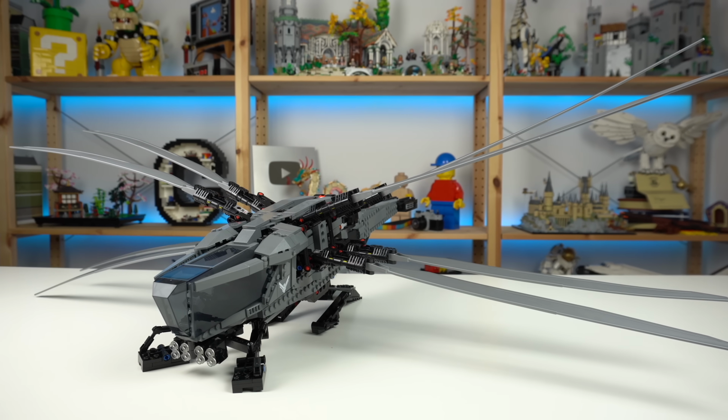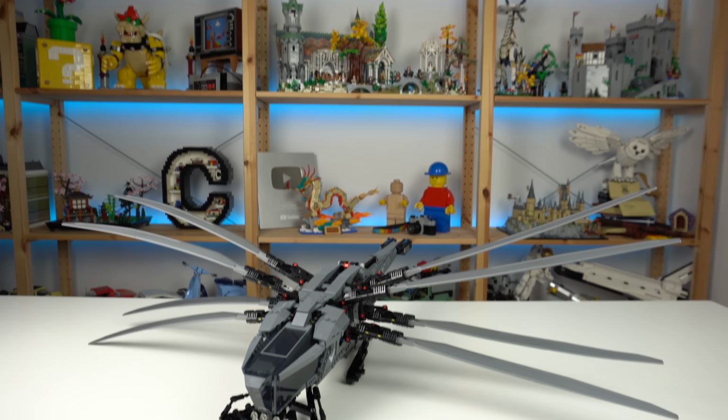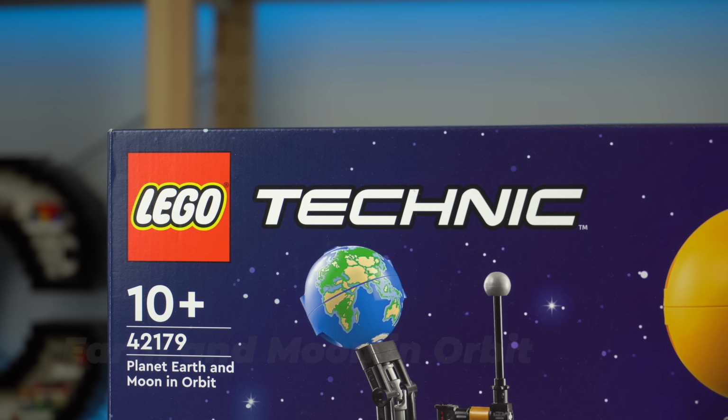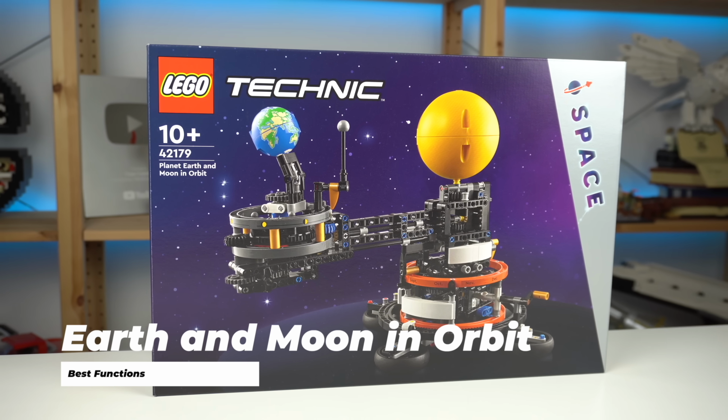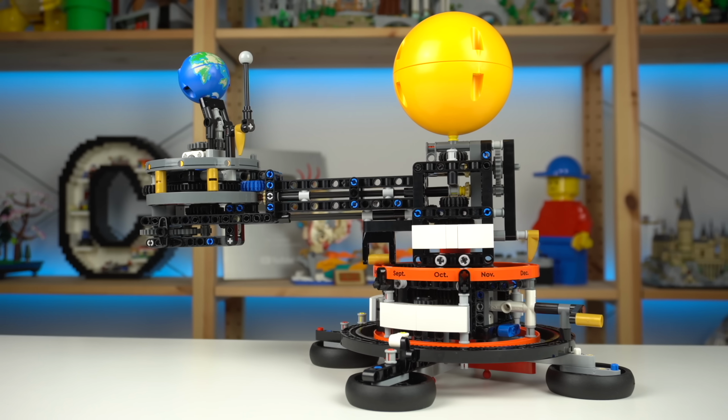I'm not the biggest LEGO Technic fan, as you may be aware, but I cannot ignore the glorious job done here with the system. Speaking of, I cannot believe I'm nominating a LEGO Technic product, yet the Planet Earth and Moon in Orbit set made my list.